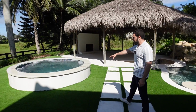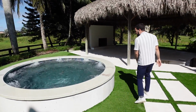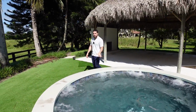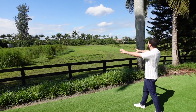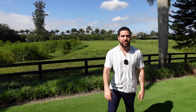So this bubbling circle of fun is where you hop in, have a drink, have 2, have 3, this is your house. And while you're sitting here, you don't have to worry about that nosy neighbor of yours spying on you. The only one spying on you is the horse that occasionally roams around here. But this whole space is open and it's included in the asking price of this house.